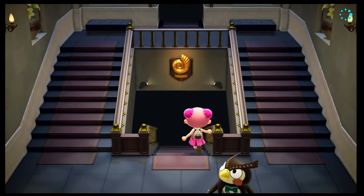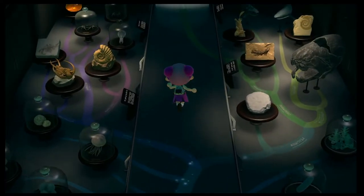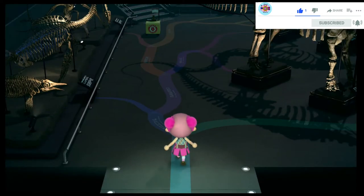Just as I thought, I was noticing this a few times when I came in here. I know I'm not doing the rally. But this whole room was done. The last room was all done. I thought I had everything, then I realized that's smaller than a nuisance, that we call the smallest fossil.